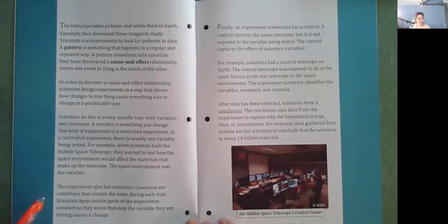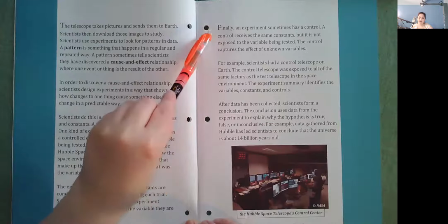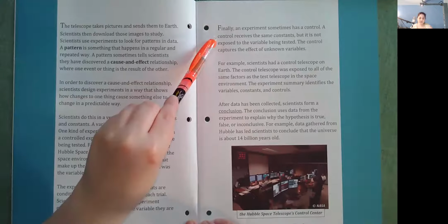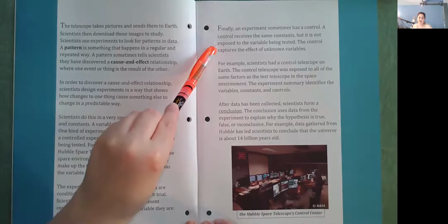Constants are conditions that remain the same during each trial. Scientists keep certain parts of the experiment constant so they know that only the variable that they are testing causes a change. Finally, an experiment sometimes has a control. A control receives the same constants, but it is not exposed to the variable being tested. The control captures the effect of unknown variables.